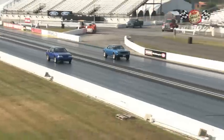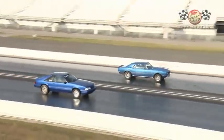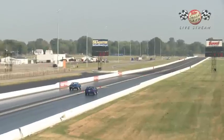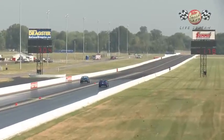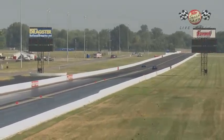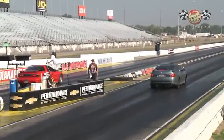Red light start for the Fox Body Mustang in the Summit Lane. First gen Camaro got its legs under at about the 8th mile, and the Camaro just going to pull away from the Fox Body Mustang. 11.91 at 112, 13.09 with a 5 at 103 in the Summit Lane.